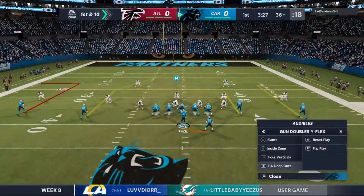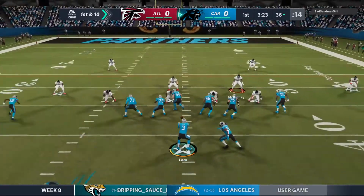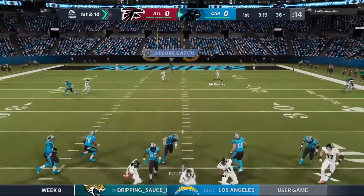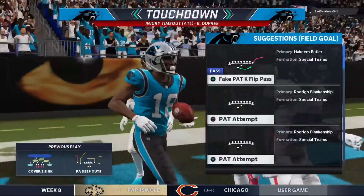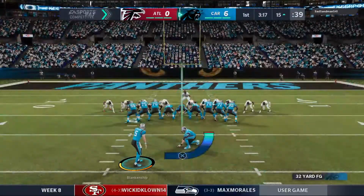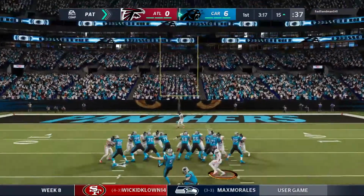From Falcon territory now, here's 1st and 10 at the 36. Fakes the give to Gordon. Now here's Locke to throw. He lets this one fly toward the back of the end zone. He's got it for a Panther touchdown. Jalen Reagor, his 5th touchdown now on the year. And the Panthers are going to take a first-quarter lead.